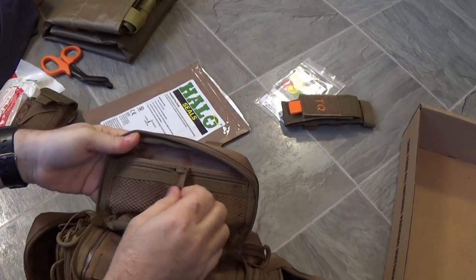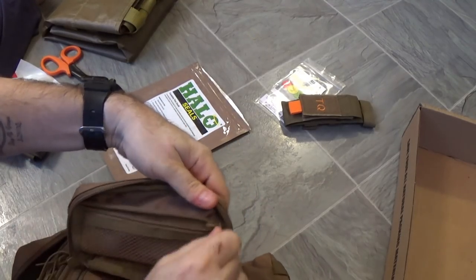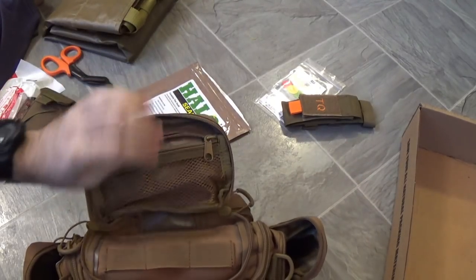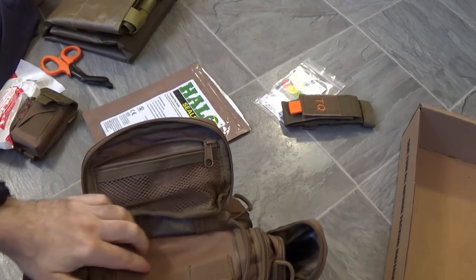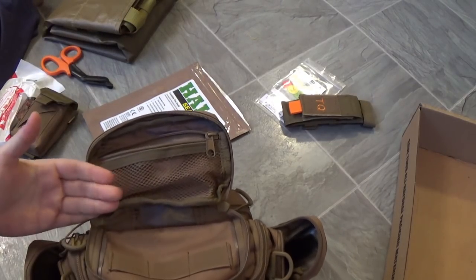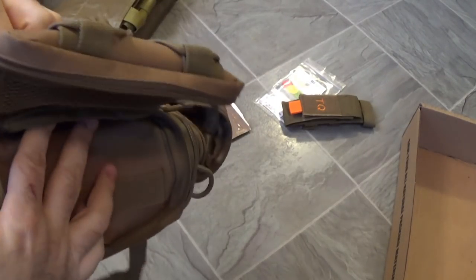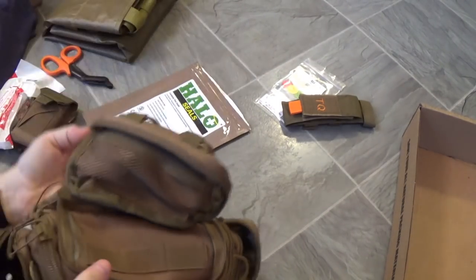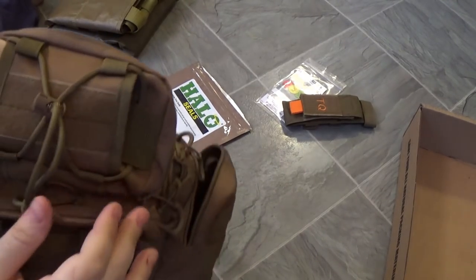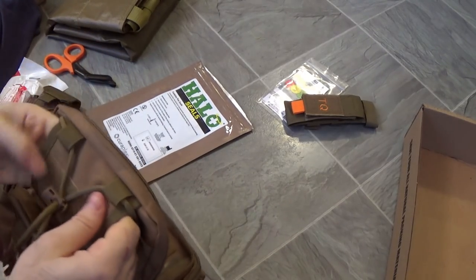Top pouch has another zipper. Great, another broken zipper. Has a zippered mesh pouch. And then some elastic straps. And this has a little bit of, not padding, but it's the nylon top of the bag. Now, you can't see it right here, but the waterproofing goes up through the top of there. There's also a little sliding area on the top of the pouch, so you can put stuff in there if you wanted.